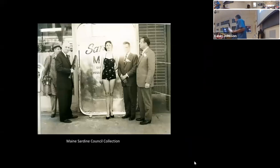This is one of our funner collections, which is the Maine Sardine Council collection. That's Miss Sardine, yes. Poor guy with a giant can opener. The Maine Sardine Council was part of the Department of Agriculture of the state, and its sole purpose was to promote the sardine industry. And so there's a lot of advertising and fun images like this.